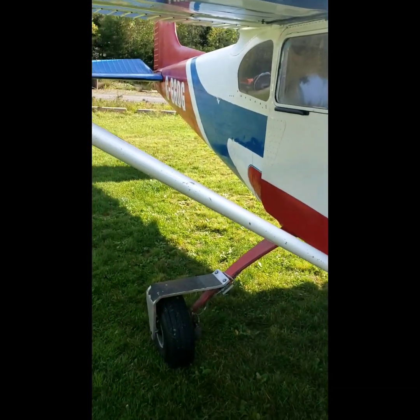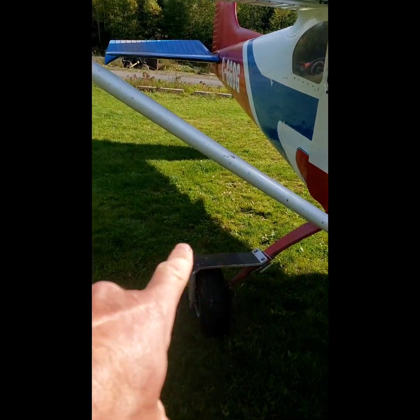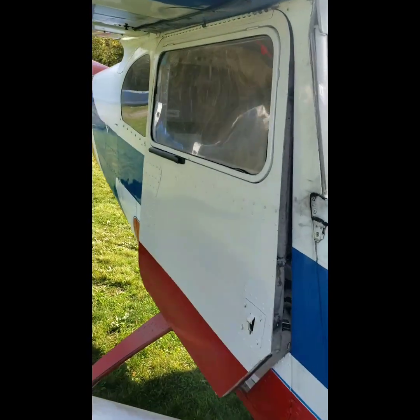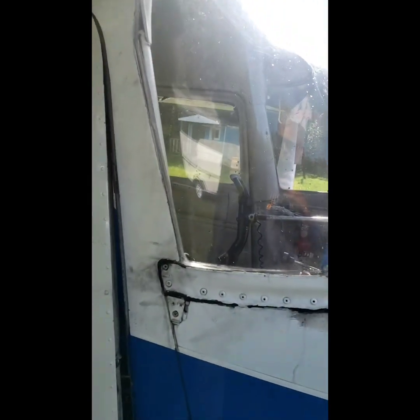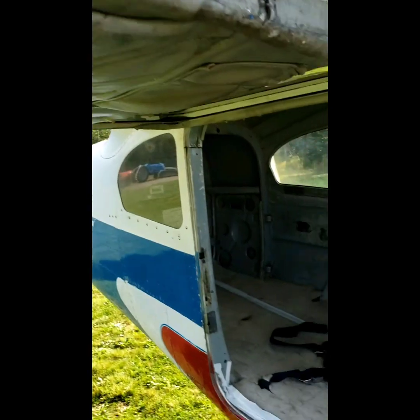This one's modified somewhat for jumping. It's got a jump step on there, so people can stand out here during flight and hold on to the wing strut, with three or four people going up together. Doors are modified. Normally they're hinged like a car door here, but this one's got a piano hinge, so when they're about to get out, the door goes up. Latch right there to hold it.